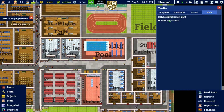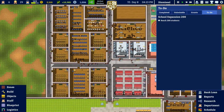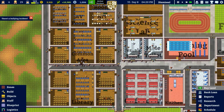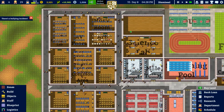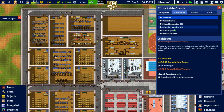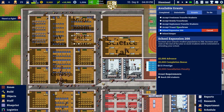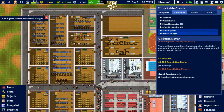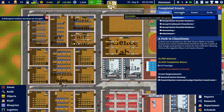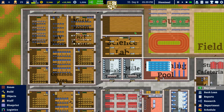In terms of our to-do, we have to reach 200 students, which we can do in the next academic year, so it shouldn't be too much of a problem there. So quite happy with that, and obviously that'll give us not only the school expansion grant, it unlocks some more stuff in here as well, quite a bit in fact, so that's good. In fact, looking at it now, it seems that there are not many unlockables there. There's no scroll. Okay, so we are progressing on with that one.